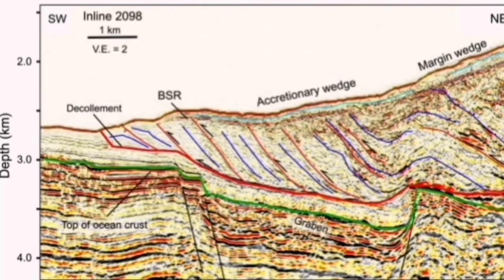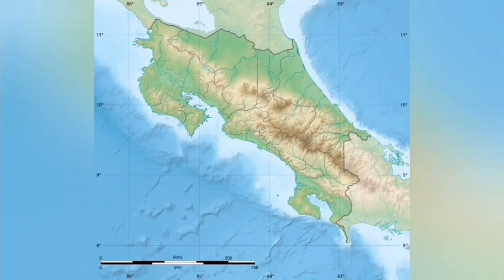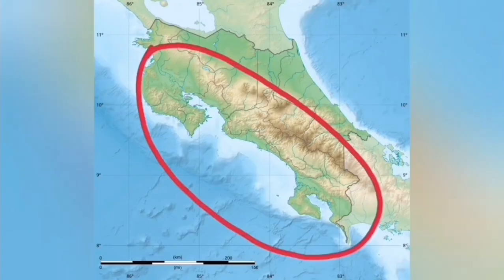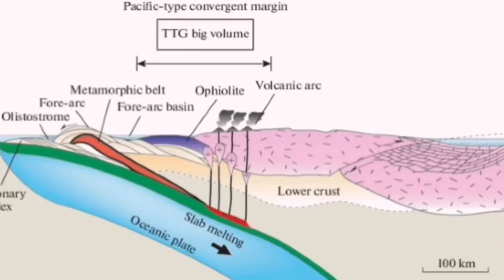Accretionary wedges are the sediments from the ocean, scooped out of the oceanic crust, coming to the surface. We see this pattern. Every subduction zone seems similar to this pattern. We have accretionary wedges in Costa Rica. We have them also on Vancouver Island and parts of the western United States and Canada.